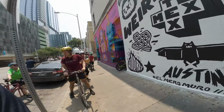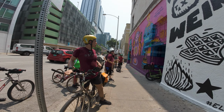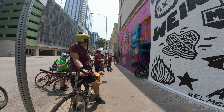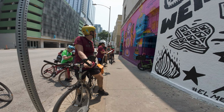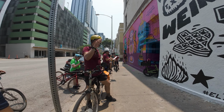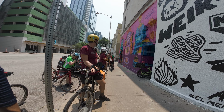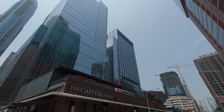This is called El Mero Muro. It's the side of the Picasso Museum. This is a rotating program also. Mexicarte brings artists to have eye-catching murals on what they call the main street of Texas, Congress Avenue. The objective is to have a message touching on powerful social issues and creating for a bilingual audience. They're always trying to have it be bilingual.